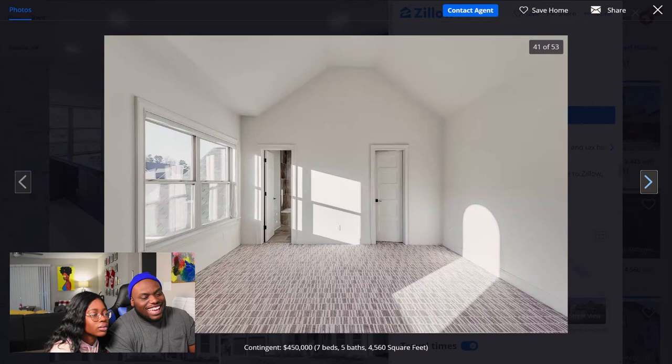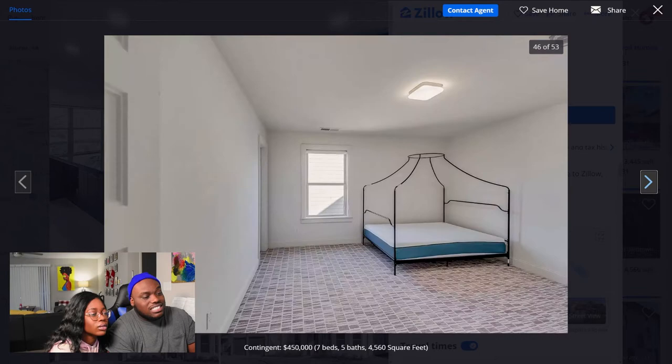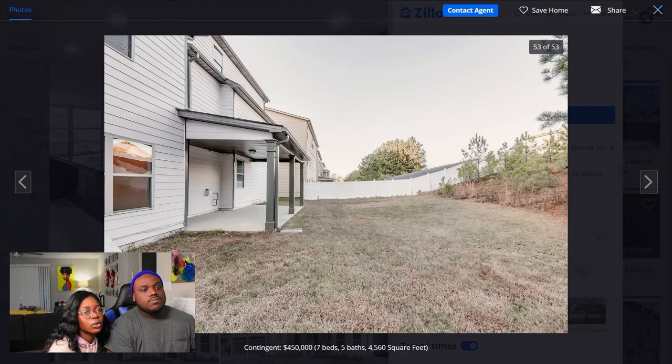I mean, it's not that bad, though. I wouldn't want to change it. It doesn't bother me, honestly. It kind of bothers me. Too much space. Yeah. We'll take it. Yep. All right, cool. For $450? Yeah, we'll take it. We'll take it.